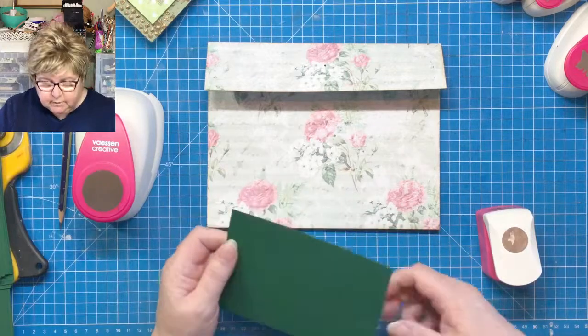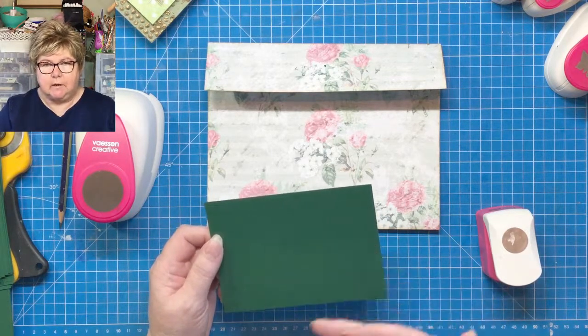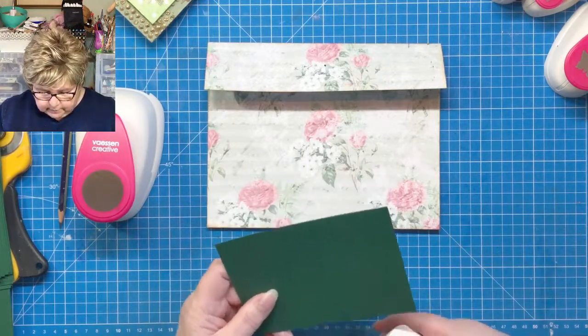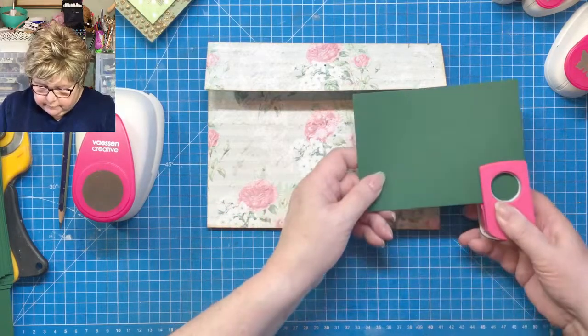So with card, it's better with card. You can use paper, but you have to stack them up to get a thickness that's nice. So I'm going to cut out four of these little ones.